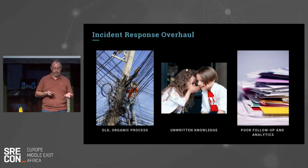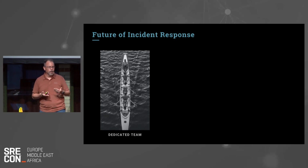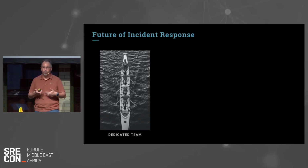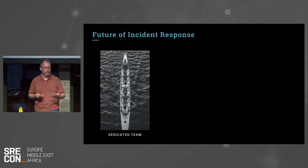So what are we doing to fix this? What does the future of incident response look like for us? The first is that we're looking to create a dedicated team for incident management. Now, we've heard this from a couple other folks here. The gentleman from Twilio yesterday mentioned that they have a centralized incident management process. We're looking at the same idea, having a central team that will have the incident commanders for the largest incidents. We'll also be responsible for defining the process, maintaining the documentation, following up on the post-review items, doing the analytics, all of these other things that are going on.